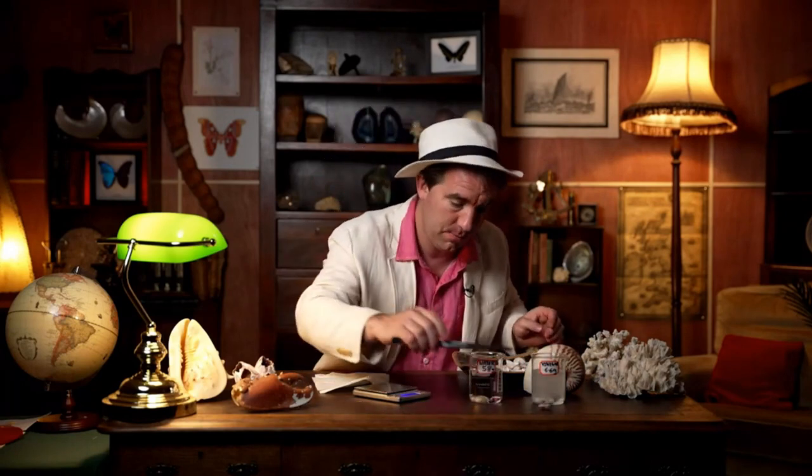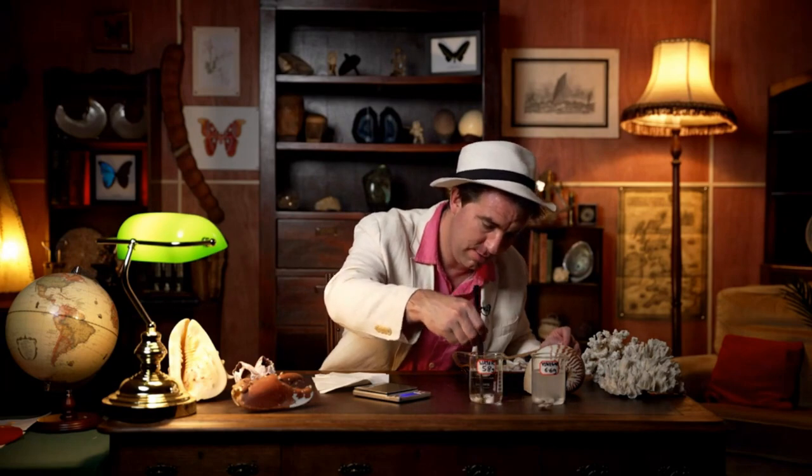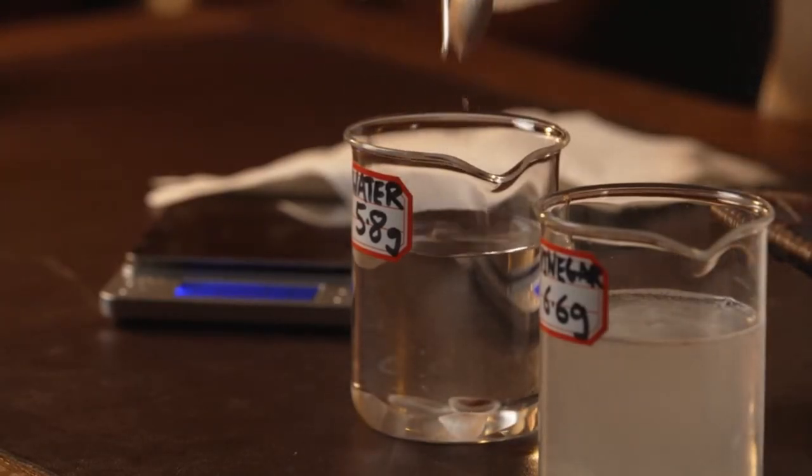Let's do the same for the shell that we put in water. It was this big shell down here at the bottom, if I remember correctly. Here it is. Let's dry it again.